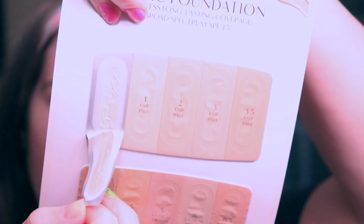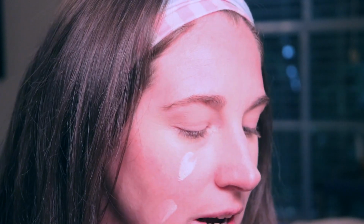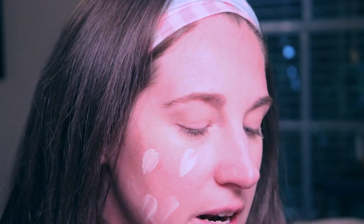So let's go ahead and start with 0. And again, I'm just gonna show you what I'm talking about. This is all that you're getting. This is not enough to do foundation at all. So we are gonna scrape as much as we can and start putting this on. Now 0 is definitely too light for me, but again, we have to make this work the best we can. I'm just gonna put a bunch of them on and buff it out.